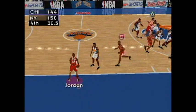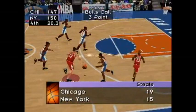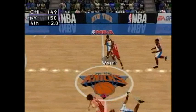Inbound pass to Harper. Number 23 takes the shot. He gets the bucket. Inbound pass to Ward. Number 23 takes it away. To number 23. He takes the shot. Rims in. Inbound pass to Ward. Long picks up the defensive foul.